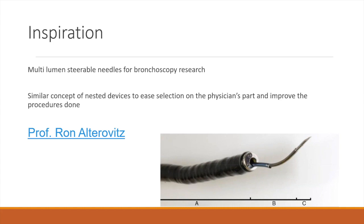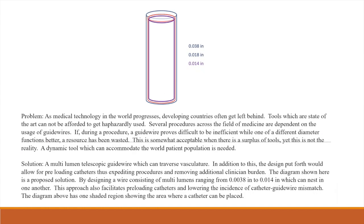And also there's another man named Tom Palermo who talks about steerable guide wires along with variable stiffness, and he has several patents on this concept. So without further ado, this is pretty much the design.